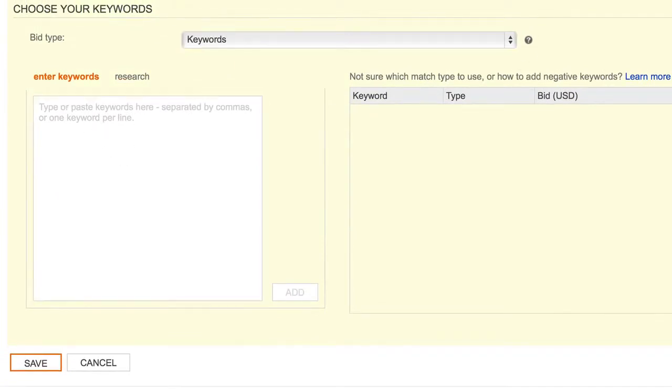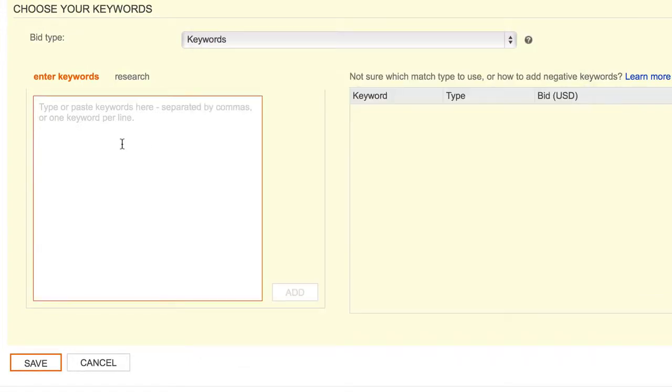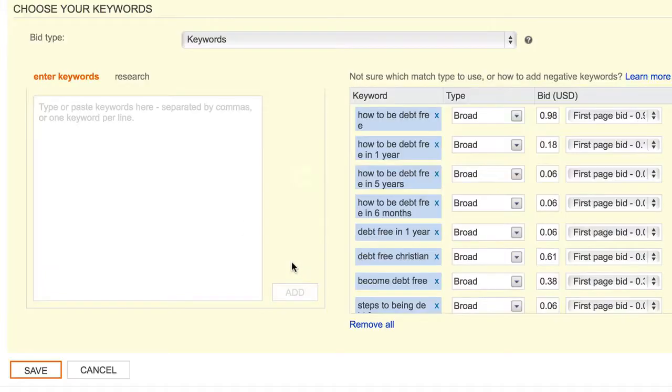If you recall, we got some of those keywords here, for how to be debt free. So what I can do is copy them all here and just paste them in here. Now check it out, what's going to happen here? We click on add, and it's going to add our keywords here, and look at that.